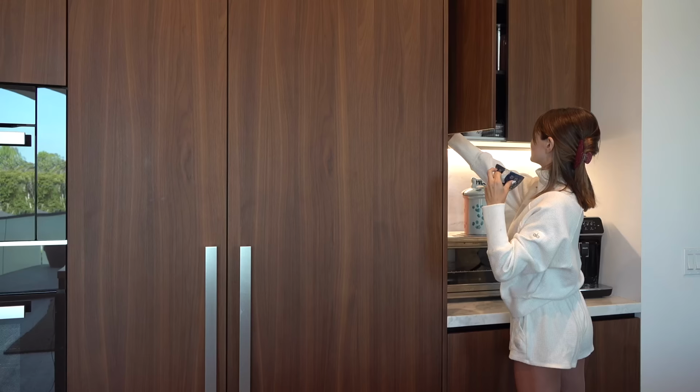Okay, so we're gonna make a coffee. I just took 2 of these. I gotta get more coffee beans. So we're using ground coffee in the meantime, which is totally fine. About a scoop.